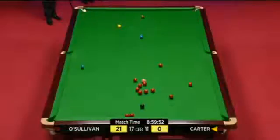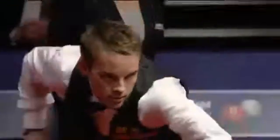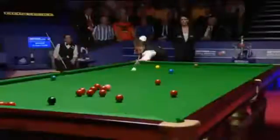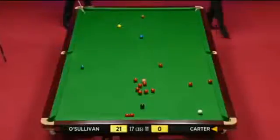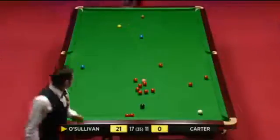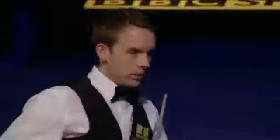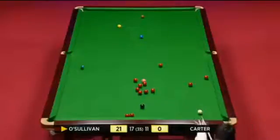Just coming up to the 9 hours for the match. The green's in an awkward spot now for the safety return. That's why he's choosing an alternate. Might be able to just get down towards the brown here with this.